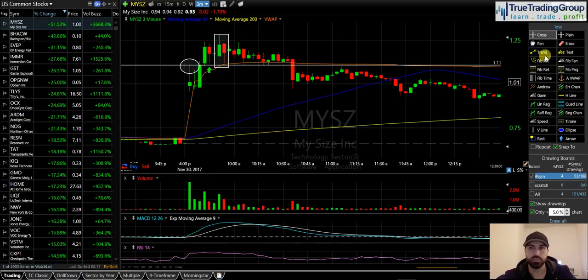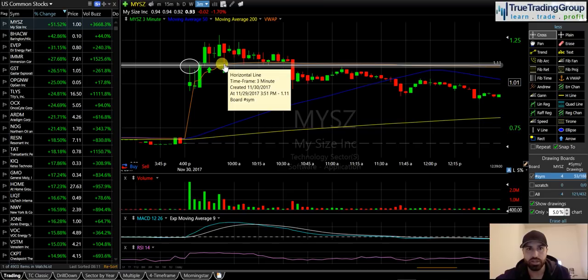What is that? When a stock breaks the high of the day and then very quickly pulls all the way back in to retest the support level that I just bought in front of. The reason why I bought MYSZ was because this support level was intact. It was holding. Okay? When the stock breaks the high like that and then pulls all the way back down to retest that support level, that is a bearish signal.